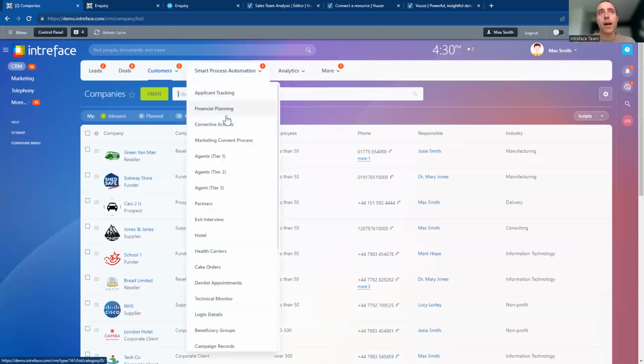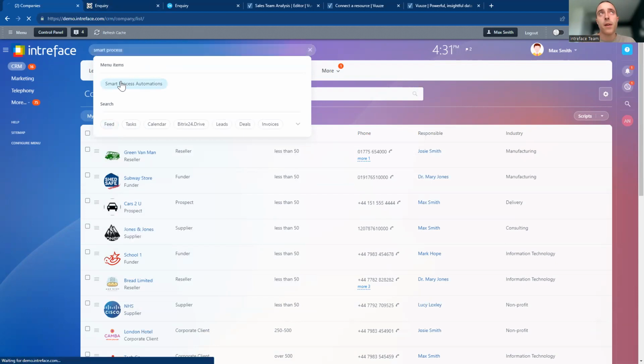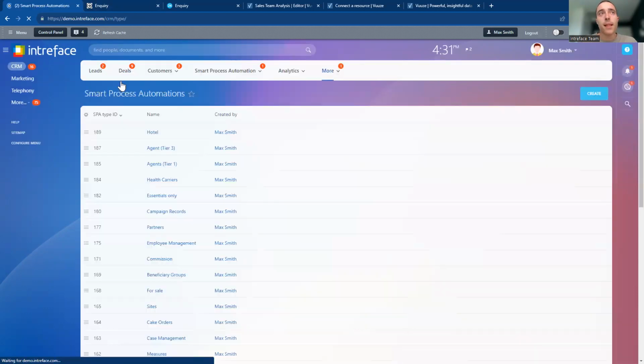Okay, so that is a look at our company database. And we mentioned a new feature here. So this is our smart process automation feature. So if we go into our smart process area, you can also search at the top here. Essentially, this feature allows you to create brand new entities inside your CRM system. So if you really want to take the customization of your CRM to the next level, then using the smart process automation tool is the way to do that.